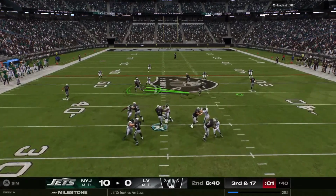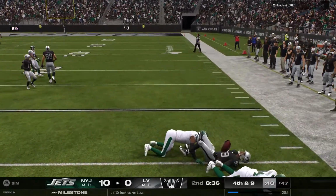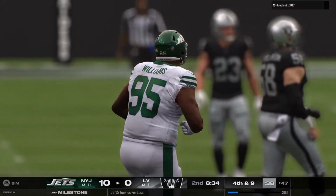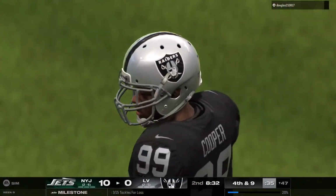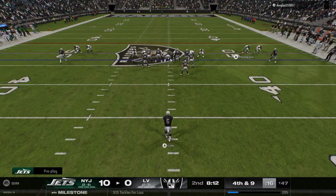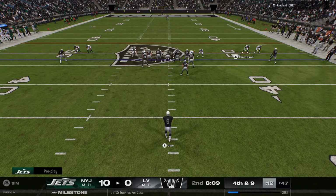Working out of the gun, it's Purdy. This will be caught by Cooper. Decent gain here, but short of the first. You know, I like the completion. You never turn down a completion. That's just not the right throw to make in that spot to move the chains.